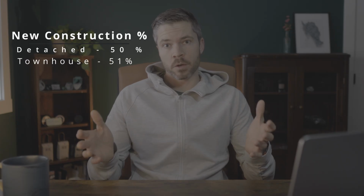In the detached market, we're sitting at about 80 out of 160 listings, so right at 50%. And in the townhouse market, again, we're at 51%. But the big one is duplexes.